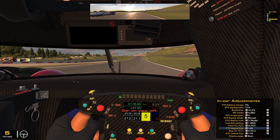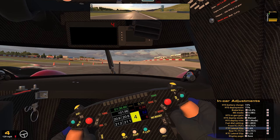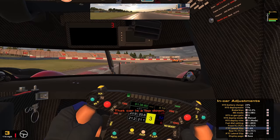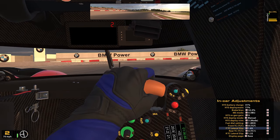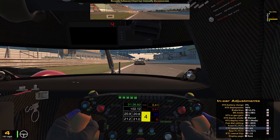Car on your left. You're going to love it at Road Atlanta. That car's a lap down. I'm glad I'm not there for that week. Well, most of it anyway. I would not look forward to a 6-hour race.